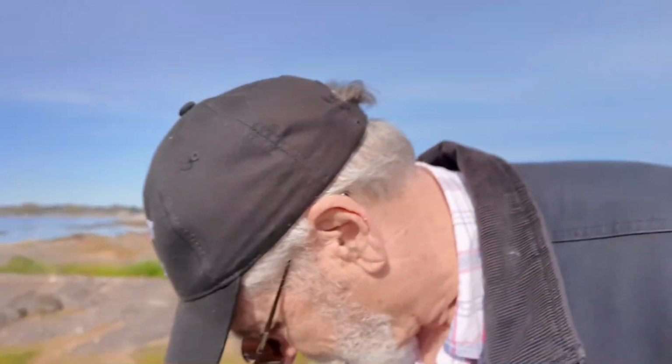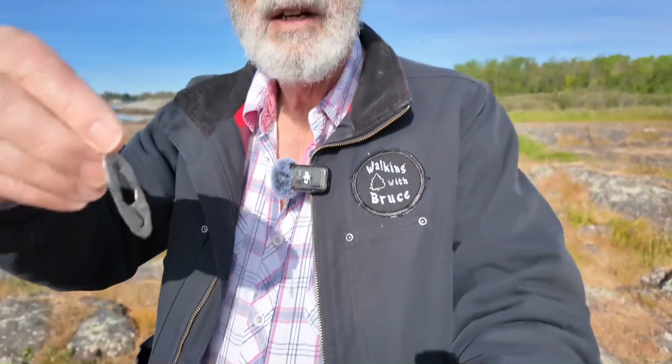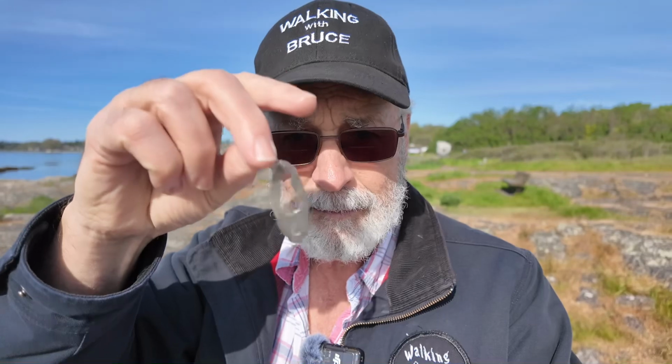All right, let's go over and see what's going on over here. There's two ramps. That was the first one. The second one's over here. And just a minute, I found something. Huh. Someone missing an earring? Not me. All right, let's go check out this other boat ramp over here.